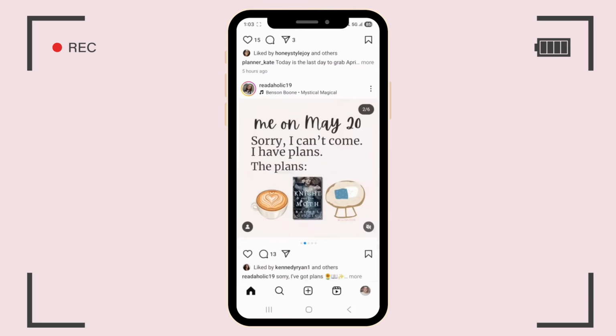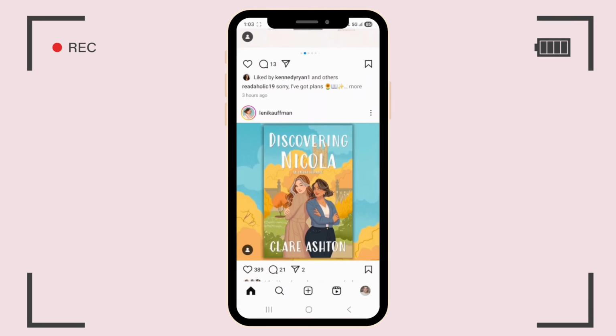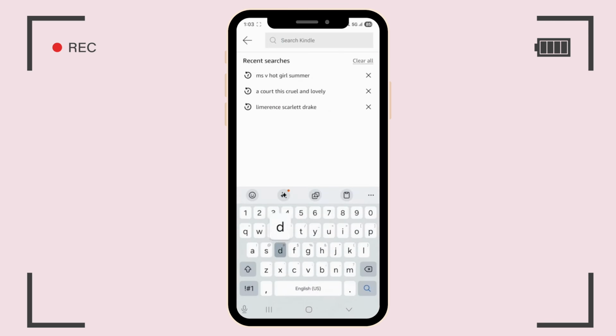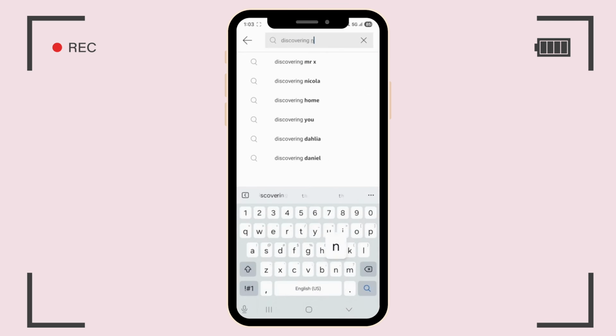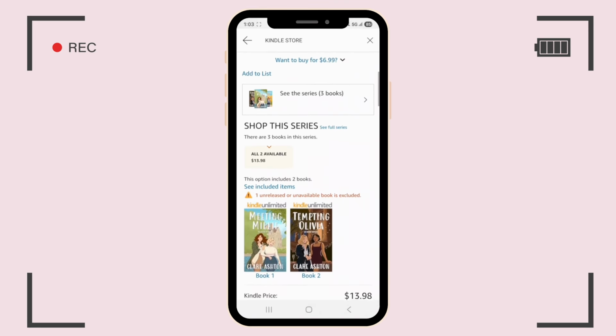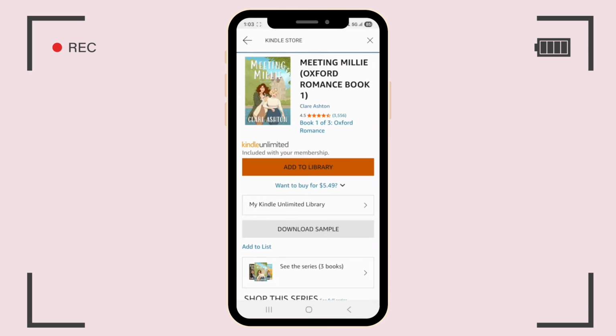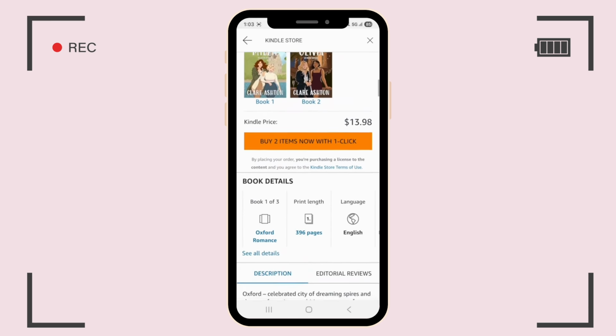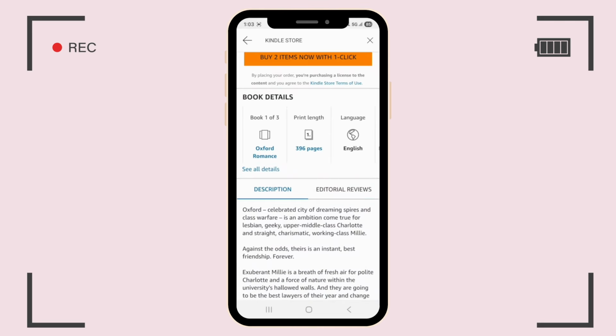The next book is one that I found on Instagram while I was scrolling, and I actually found this through the cover illustrator. This is part of a series that I have heard of. I vaguely remember the first book going around when it came out. So the book that I added is called Meeting Millie by Claire Ashton.